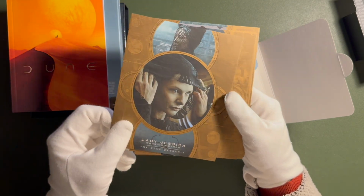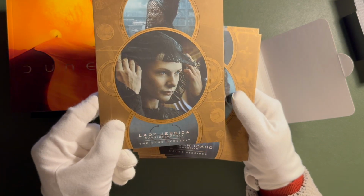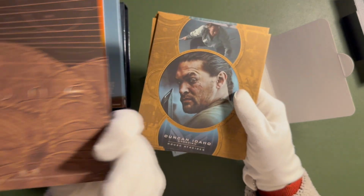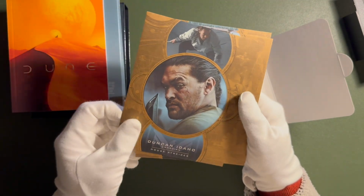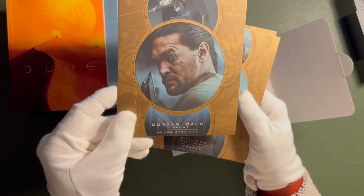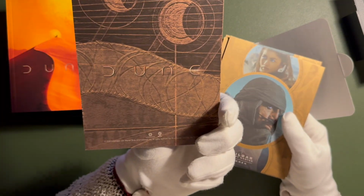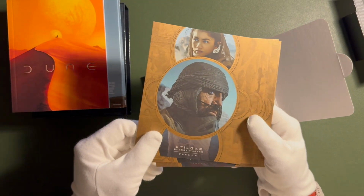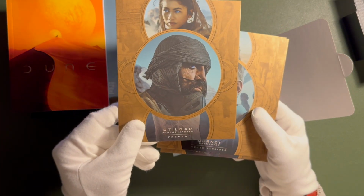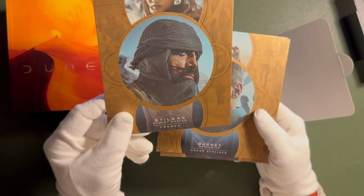Got Lady Jessica. It's a member of the Bene Gesserit order. Oh, I've just noticed something. Got Duncan Idaho. Oh my god, it's definitely this. We got Stilgar, played by Javier Bardem, who's part of the Fremen.